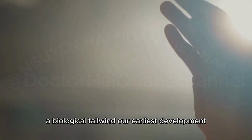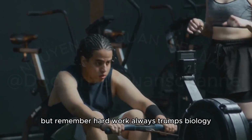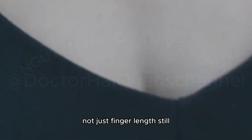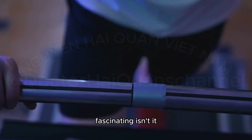Our earliest development can cast a long shadow on our physical capabilities. But remember, hard work always trumps biology. The world's best athletes get there through relentless effort, not just finger length. Still, your hands might hold a clue to your athletic potential. Fascinating, isn't it?